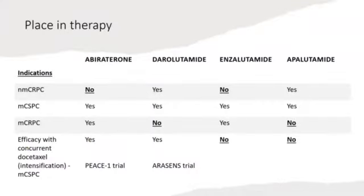Thinking about our place in therapy for all of these different drugs we've just talked about, I tried to summarize nicely the different indications that we have. I feel like all of these drugs are sort of battling for their place in the treatment of prostate cancer. I'll point out darolutamide and apalutamide have a non-metastatic indication, whereas abiraterone and enzalutamide do not. The other thing to note when we're looking at metastatic castrate-resistant prostate cancer, darolutamide and apalutamide do not have that indication yet.